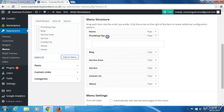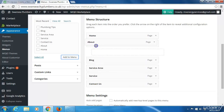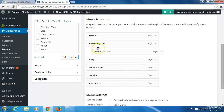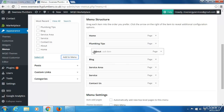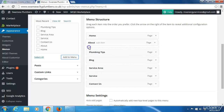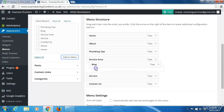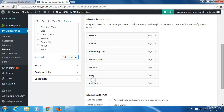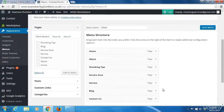So we drag it by clicking on it, holding down the mouse, and putting it at the top. Then we'll have about page. Drag it by clicking it and holding the mouse. Releasing the mouse, and we'll put it up here. Gets a little bit fiddly, but easily done. Drag it a little bit there. Okay, looks better. Homepage, about. Contact us is the last. Blog maybe I'll bring down to here. Just drag it down. Leave it there. So we want that save menu. So that's looking better.